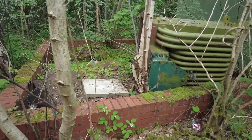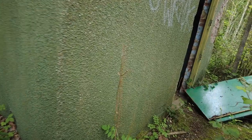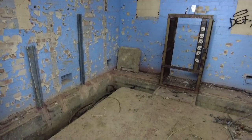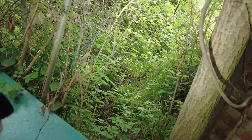Yeah, kick the power thing over. Ah, yeah, the old power point place. That'll be the way in. Well, the way in for Urbexers.